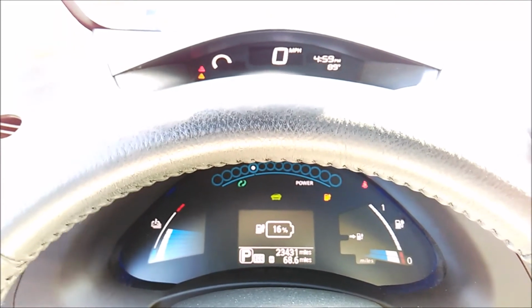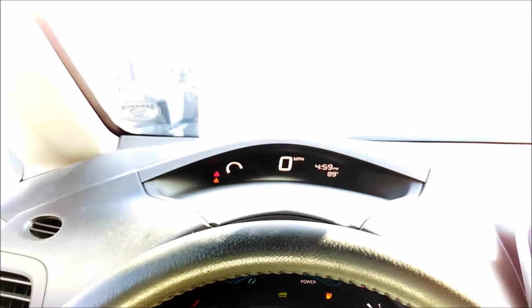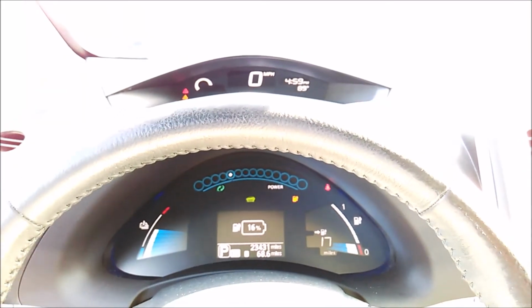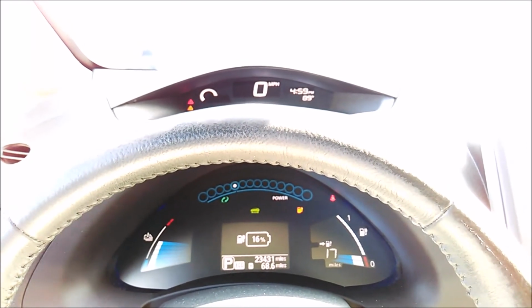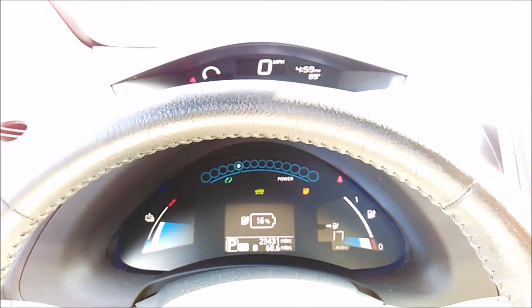I have 68.6 miles. I just rolled into the dealer here pretty much basically on fumes. I don't know if you can see it, there's a little charger handle sticking out the side of the wall. So I'm basically marooned here. I got to sit here and wait for this thing to charge up. It's a 240 at 30 to 40 amps. So yeah, I got to just go ahead and do that.